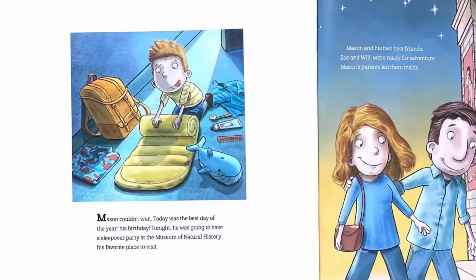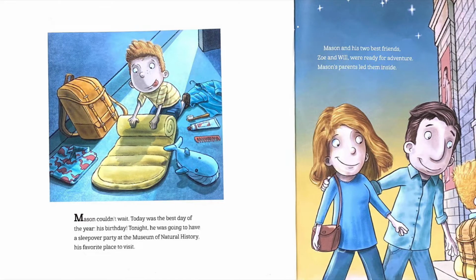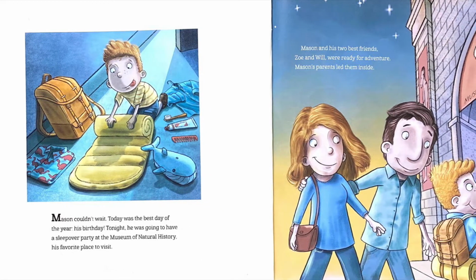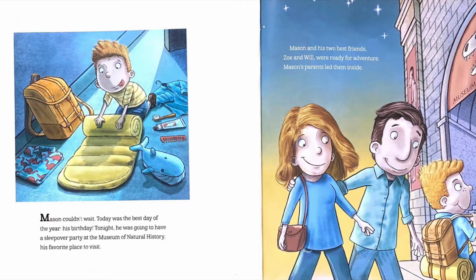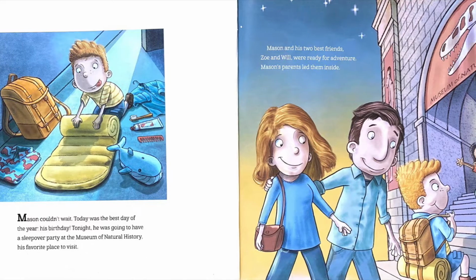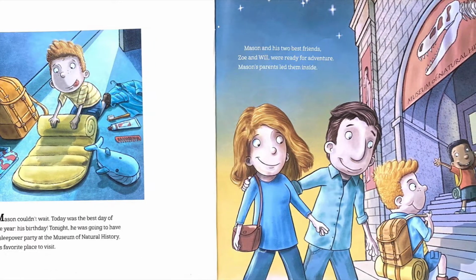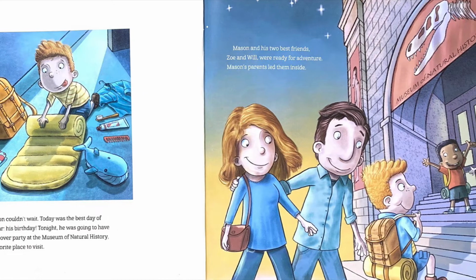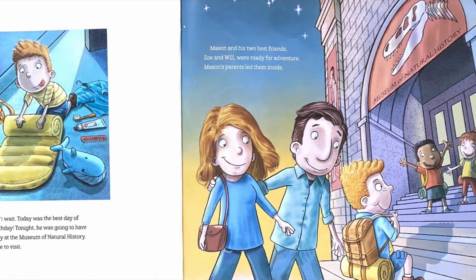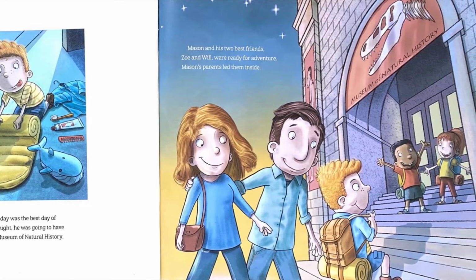We have our main character here, and his name is Martin. Martin couldn't wait. Today was the best day of the year. It's his birthday! Tonight, he was going to have the sleepover party at the Museum of Natural History, his favorite place to visit. Martin and his two best friends, Zoe, the girl, and Will, the boy, were ready for the adventure. Martin's parents let them inside.